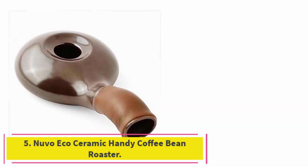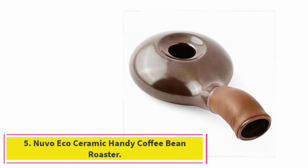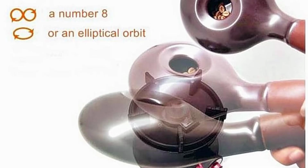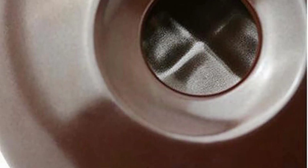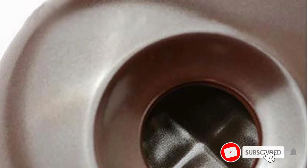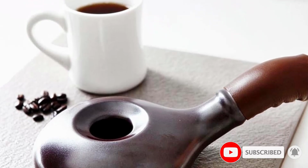At number 5. Nuvo Eco Ceramic Handy Coffee Bean Roaster. Nuvo's ceramic coffee bean roaster lets users make coffee via the old-school fire roasting process. All you have to do is place the item over a gas stove, campfire, or electric cooktop for an average of 15 minutes, though times do vary, to produce richly roasted coffee beans. Be aware that it is not compatible with induction cooktops, however.